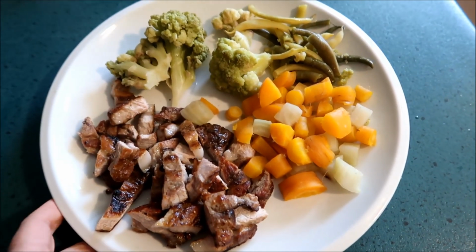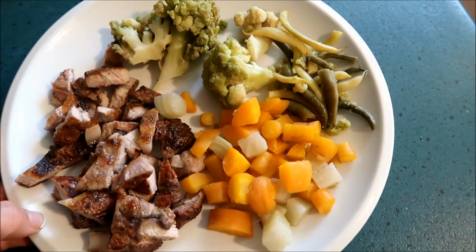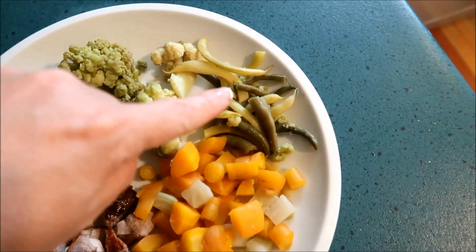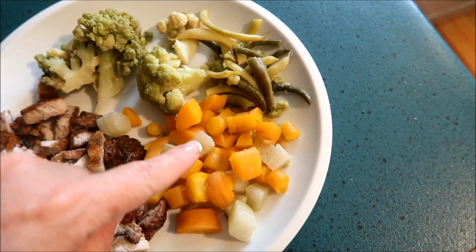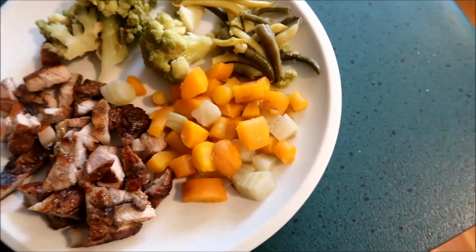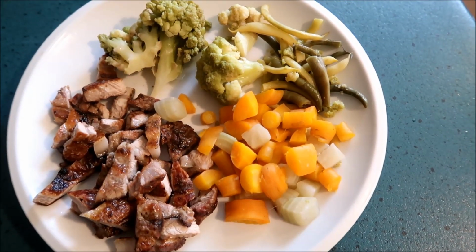For dinner tonight we're having meat and steamed vegetables, and all of the vegetables came out of the garden. There is broccoli flower, dwarf beans, carrots, and these bits of beetroot. It's the Powershot beetroot, and it just goes white or golden when you cook it.